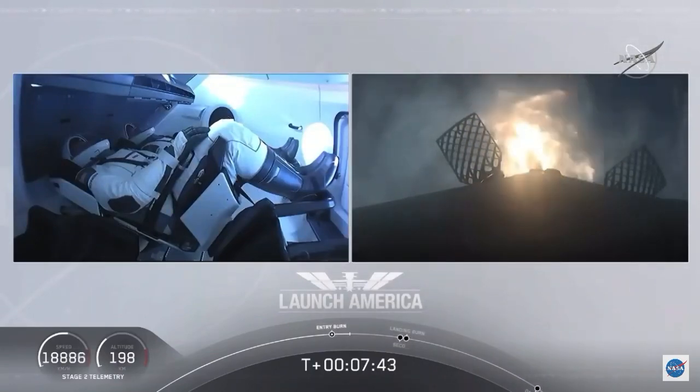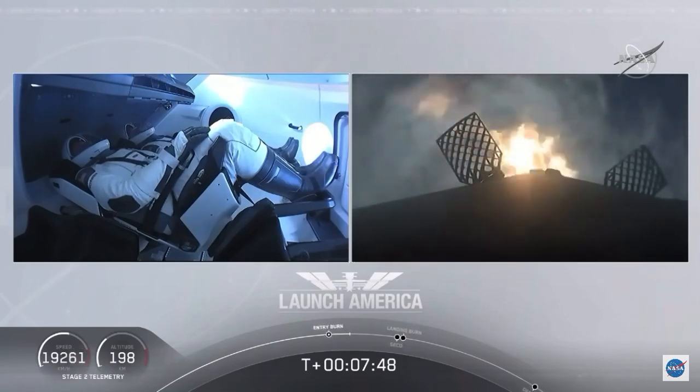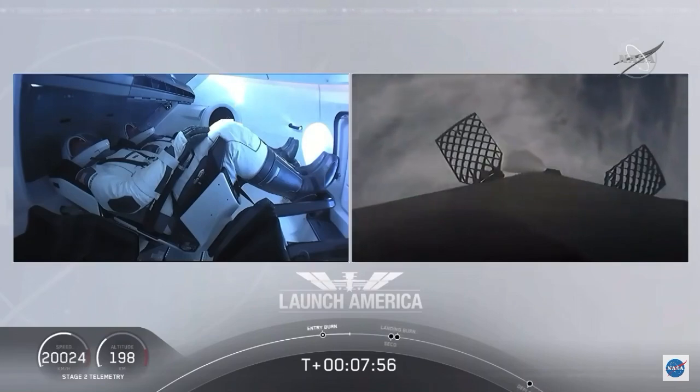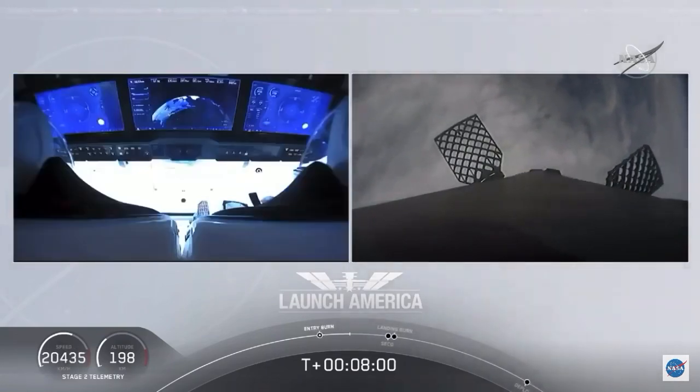While that entry burn continues, we're just about a minute away from SECO. We'll have a number of events all happen in rapid succession. It'll be the shutdown, second engine cutoff. We'll be looking for Stage 1 entry burn shutdown, that Stage 1 landing burn shortly after. Yeah, actually, just within a few seconds of each other.